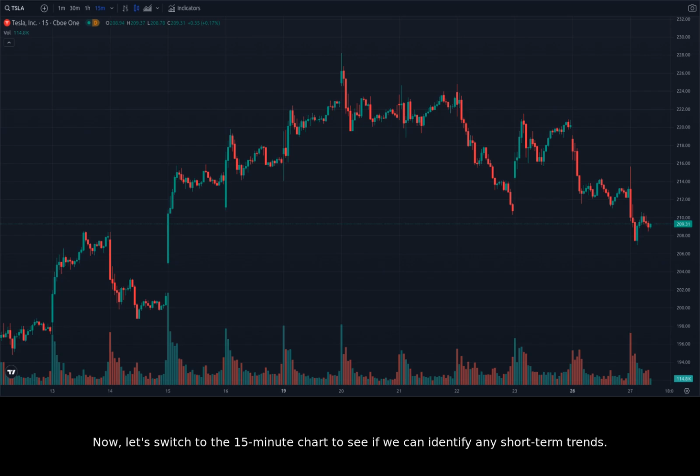Now, let's switch to the 15-minute chart to see if we can identify any short-term trends. The 15-minute chart shows Tesla in a choppy range with frequent fluctuations. This suggests that short-term traders are highly active, driving quick price swings. We see support around $215 and resistance around $220, but these levels are not holding very well. The price action is highly volatile, making it challenging to identify clear short-term trends.